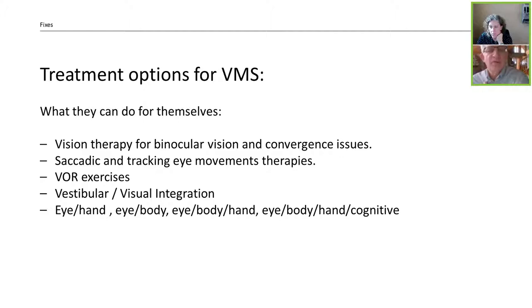Then we do saccadic and tracking eye movement therapies. As most of you know, saccadic eye movements are jump eye movements. They're the eye movements we make when we read, for instance. We jump from one word to another. And remember, that's all guided by the M cell, P cell kind of system. And then tracking movements, of course, are like following your finger. It's slow motions. Then we do VOR exercise, which you guys are better at than probably I am.